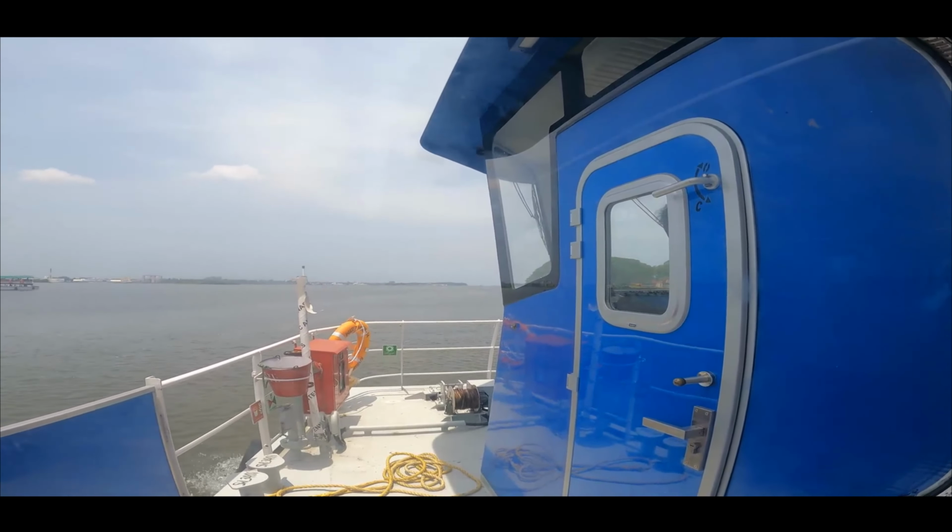Before exiting the Kochi Water Metro Terminal, we need to show our ticket here. Then only we can go out, because if we show the ticket, the machine will automatically open the door. Finally, we are exiting the Kochi Water Metro Terminal.